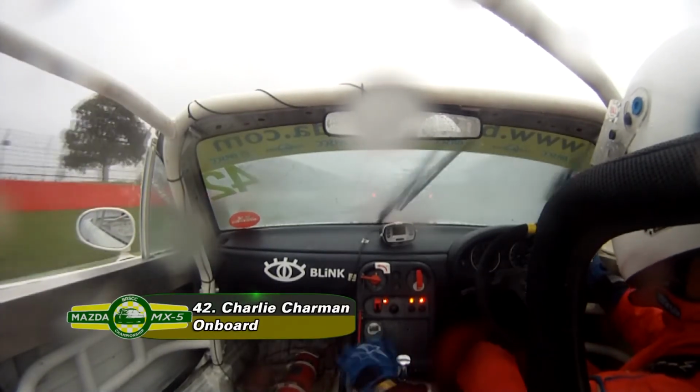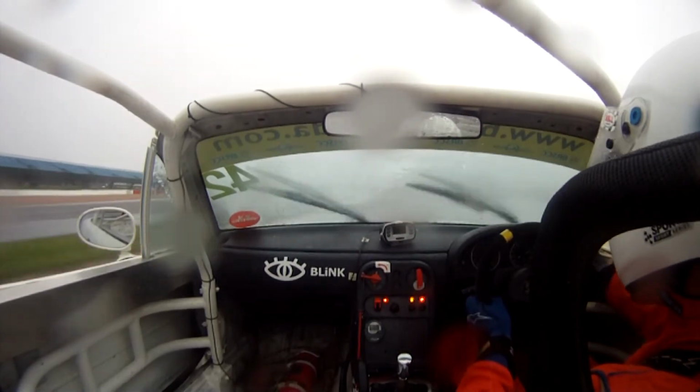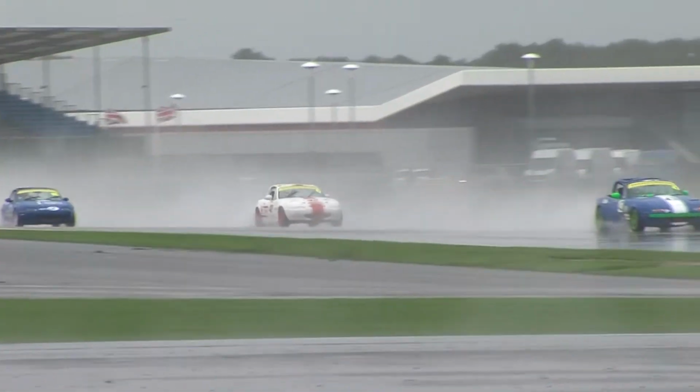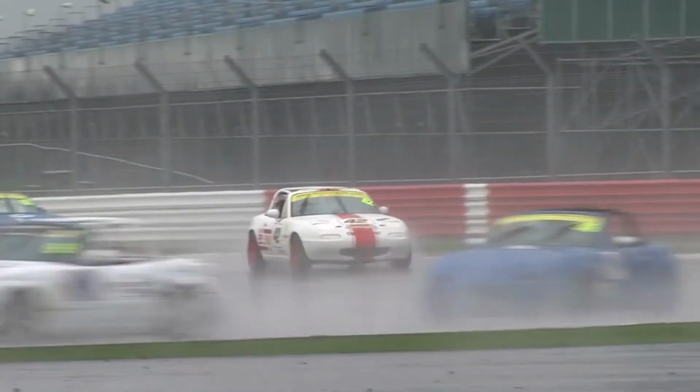But as we go on board with, look at that, you can barely see the lights on the car in front of you, and we're on board with Charlie Charman now as we go through Abbey Corner. A little bit of correction again, wipers going absolutely 10 to the dozen, but they're not really clearing very much when you get that much water. Also on the inside there we see the little hand comes off. Charlie unfortunately strapped that tight into his seat, he can't really lean forward and get to the windscreen.